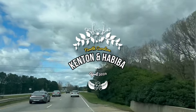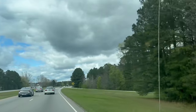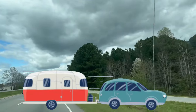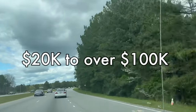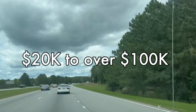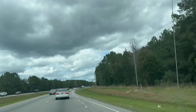Today we're doing something we've never done before, which is going to tour some travel campers or RVs for the first time ever. Super, super excited. The prices range from $20,000 all the way up to over $100,000. I apologize in advance for how excited I'm going to be and how many times I'm going to say, wow!